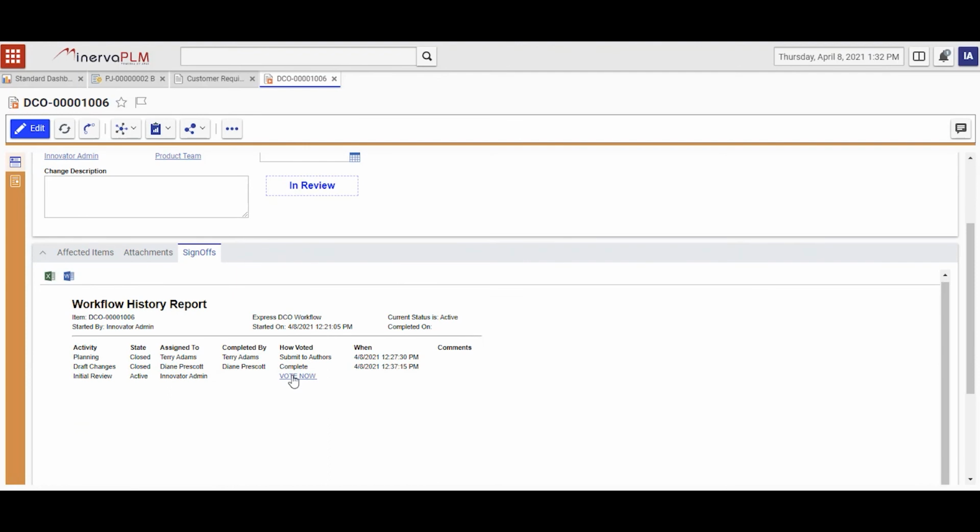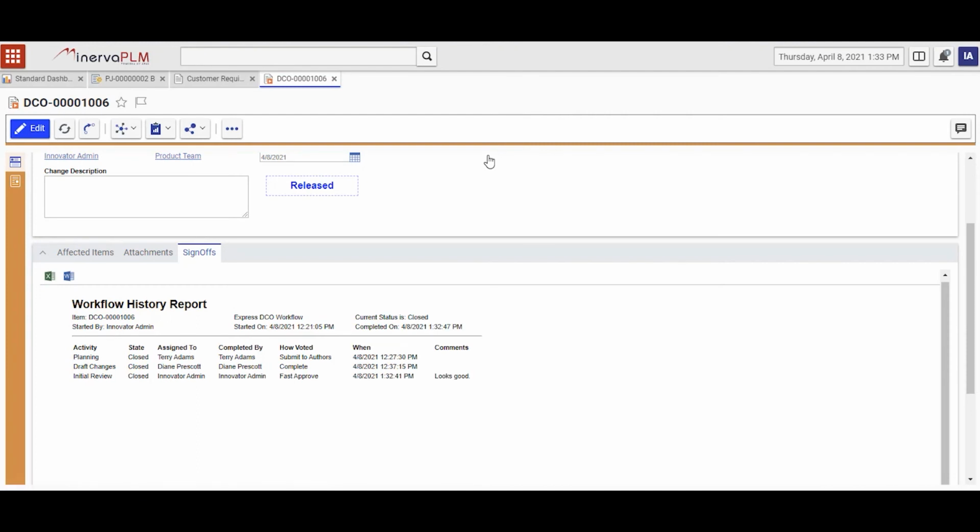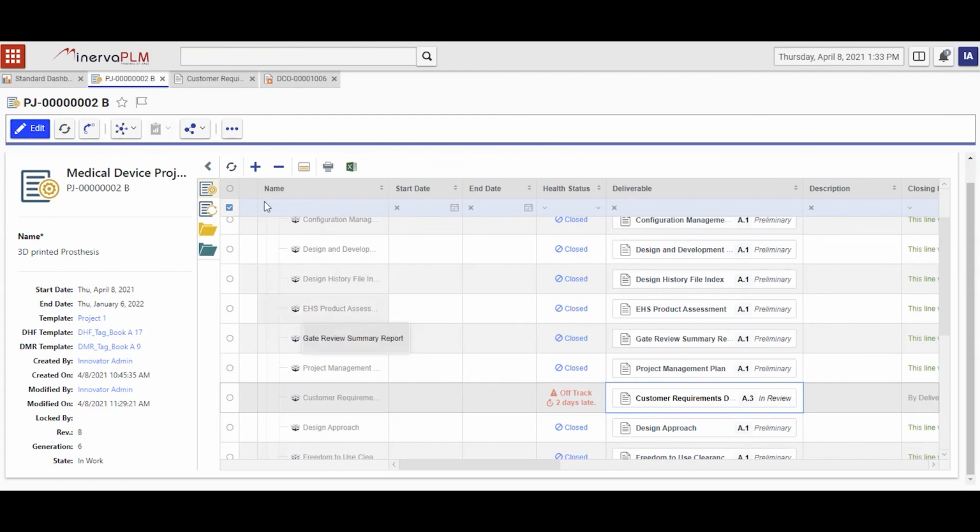So I go back to the change, and I actually sign off on this change order. So I say fast approve, and I can make a comment. This looks good. And I sign off with my password. We could also have set it up with e-signature to be 21 CFR Part 11 compliant, but I'm just using the password authentication here. So I click complete. When I click complete, it will close the change. That will release the document. When the document releases, that will also update my project and close the deliverable line.